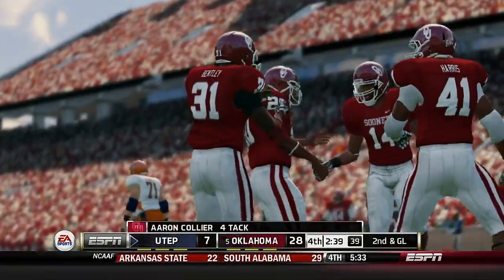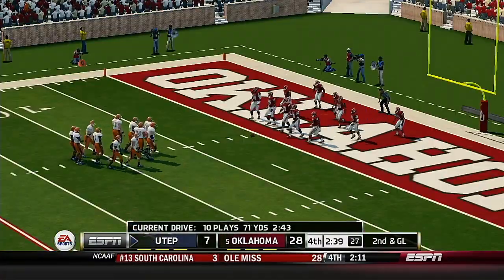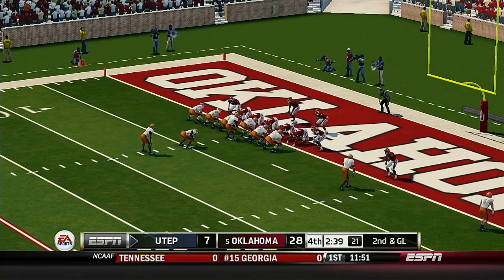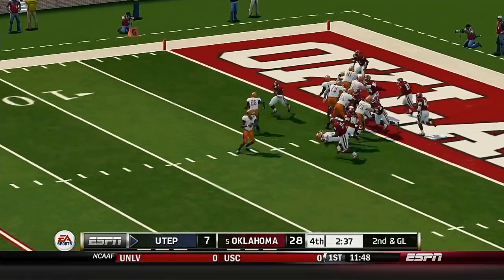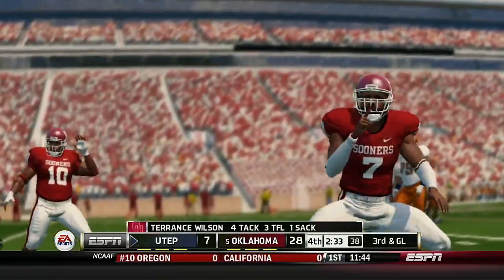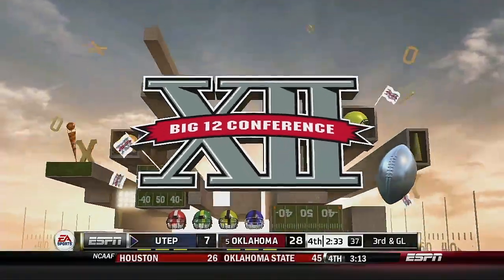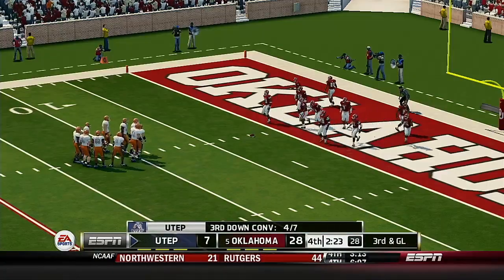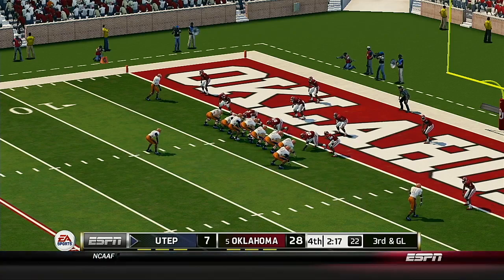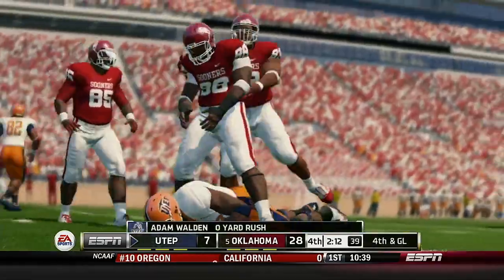And that one's incomplete. It's the 11th play of the drive. This defense not wanting to give an inch here. And they got him for a loss. Loss of 2 on the run by the halfback. This is where the defense makes a name for themselves. It's 3rd down and goal from the 1. They go with a run, and he's brought down in the backfield.